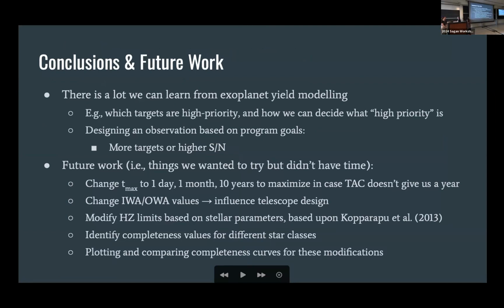So in conclusion, there is a lot we can do from exoplanet yield modeling. A person like me who was just using the model data until now is learning how to model the data today. For example, which targets are higher priority and how we can decide what higher priority is, and then designing an observation based on program goals. So with more targets or higher signal to noise ratio, sorry.